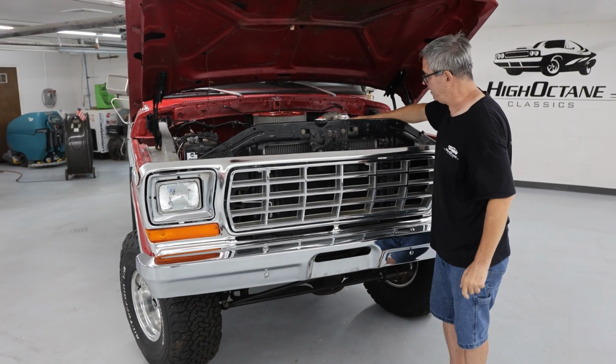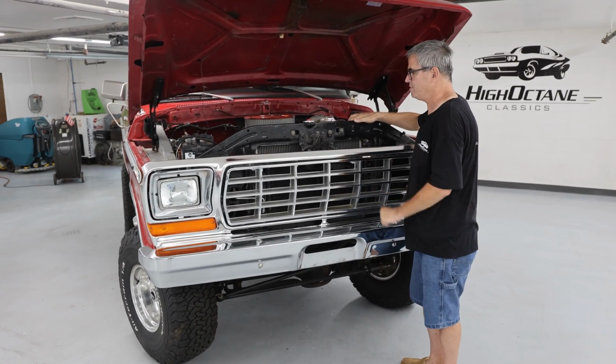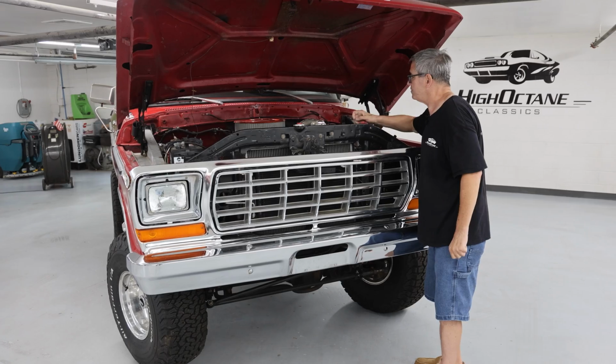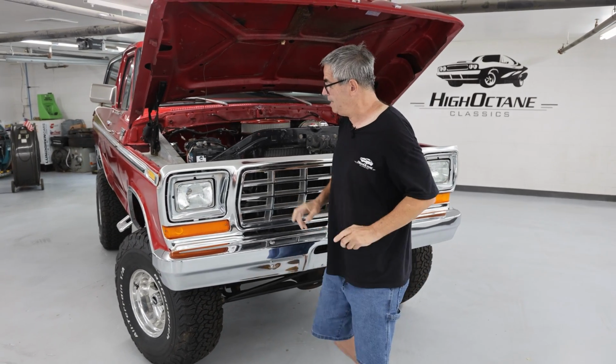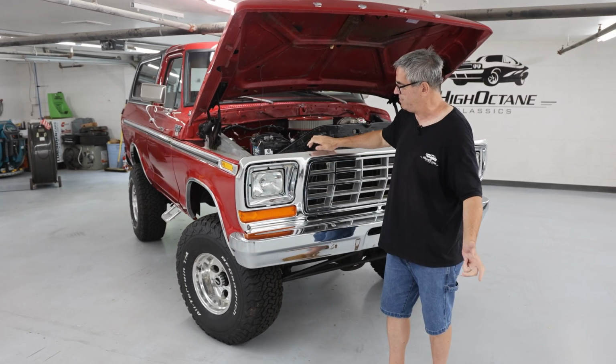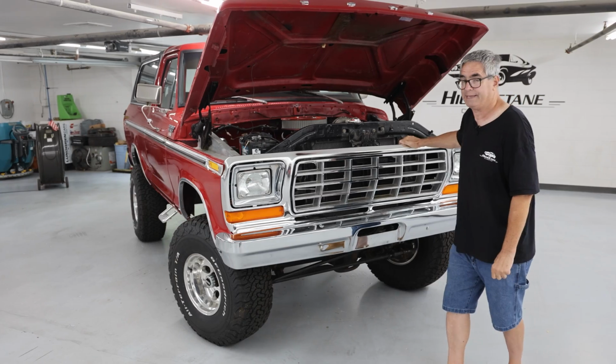Heavy duty radiator in place, an engine oil cooler right here, and of course the AC condenser right there, the goodies right there up front. The original jack still in place, nice to see that. And let's go around to the side. And again, the square headlights arrived in 1979, replacing the round lights used previously. So menacing grille right here. Great stuff, Ford styling at its best.